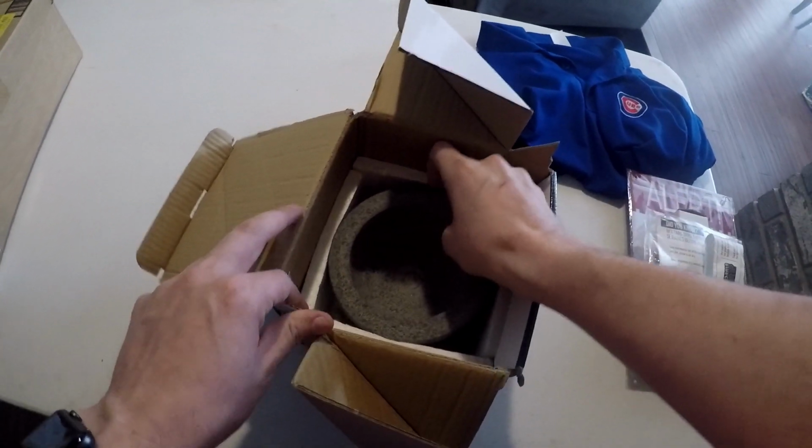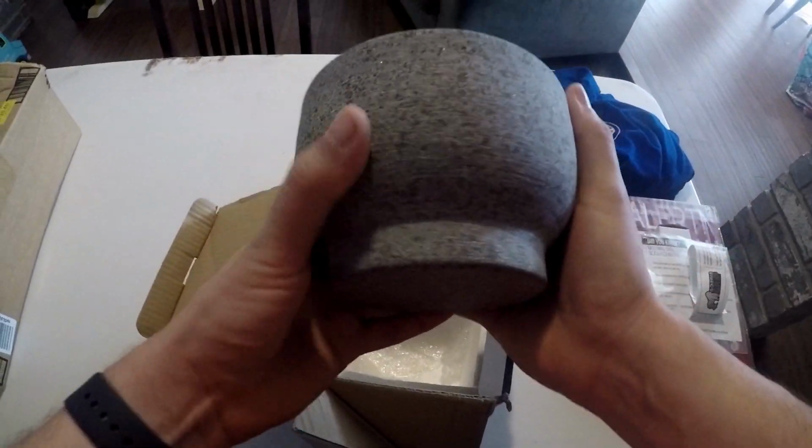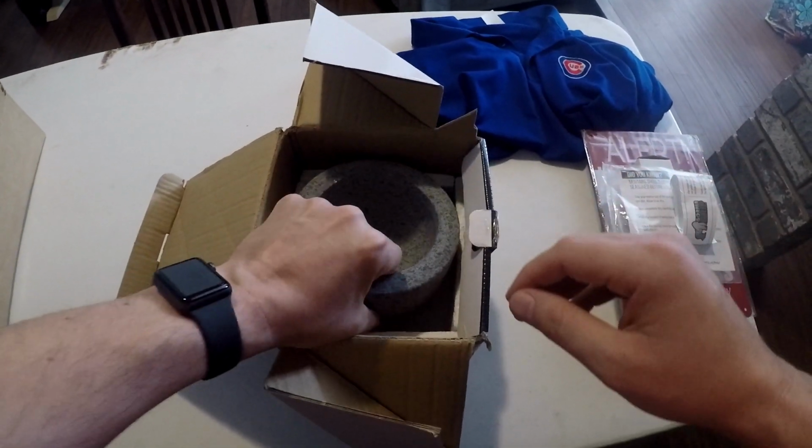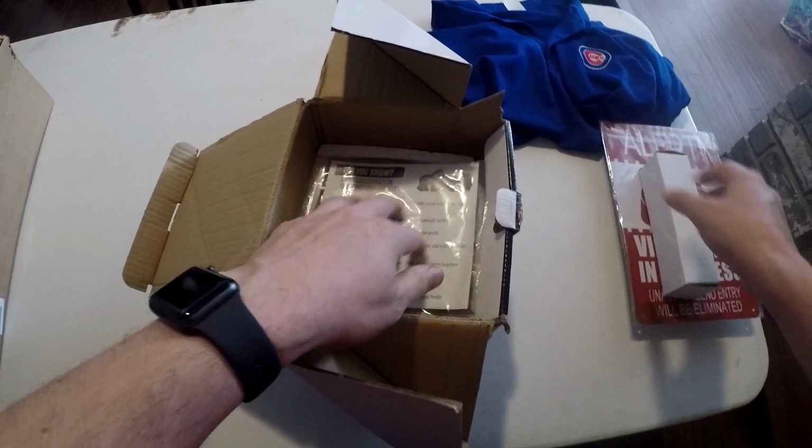So here's the other piece to it. No cracks or anything. Looks like it's in really good shape. Again, it pretty much looks like it was brand new, so I definitely think I'll be able to make money on this.